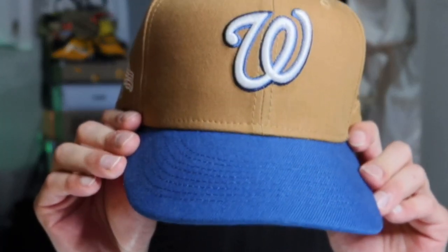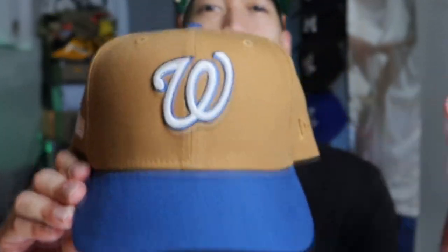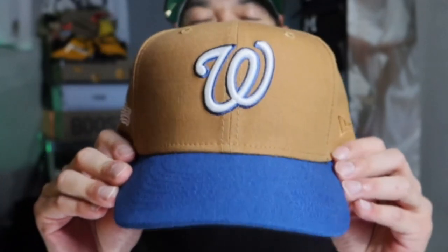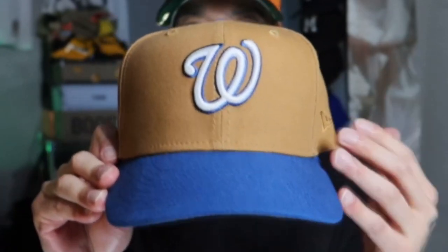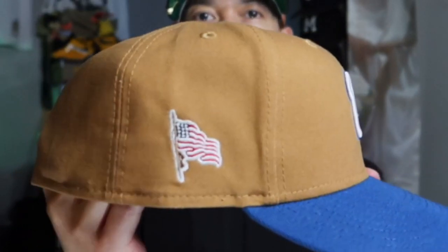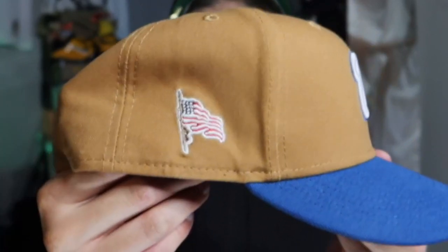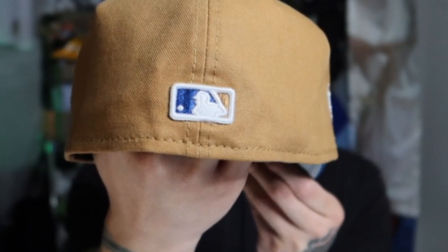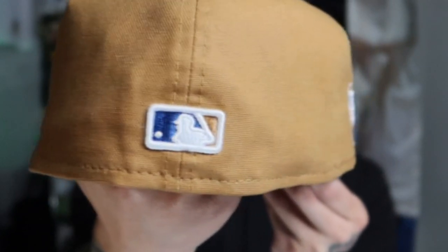Let's get a good look at this one. This is the Washington Nationals. I was about to say Wizards, because it is a very nice hook to the Wizards, the basketball team, but this is the Washington Nationals. You got the khaki, and it actually looks just like the Wizards blue. The blue side patch is the American flag side patch. Raised bill. I like that. I love those colors right there.